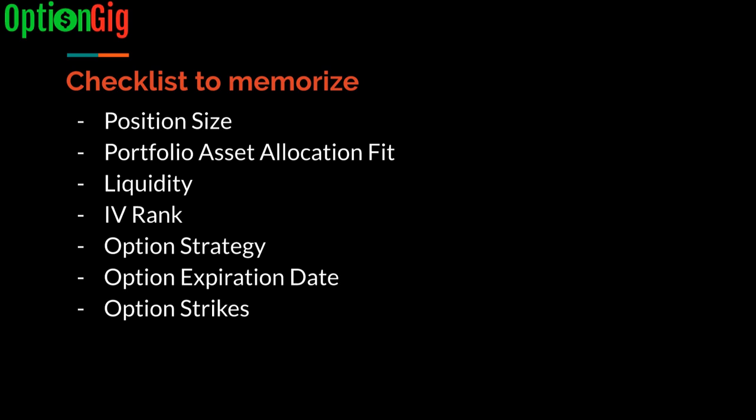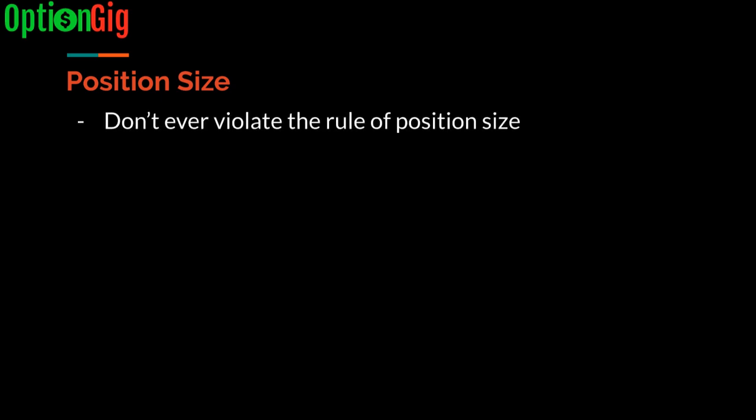All right, so now we will get into the details of each one. First, the position size. If you've been paying attention to my previous videos or podcast episodes, you would have known by now that I'm very particular about position size.